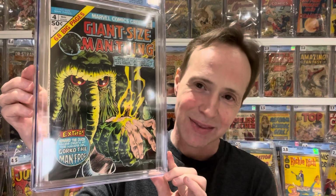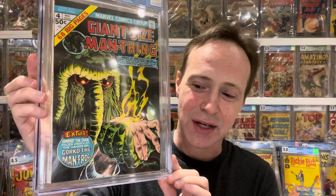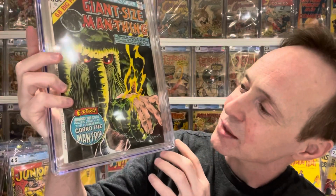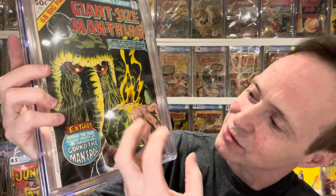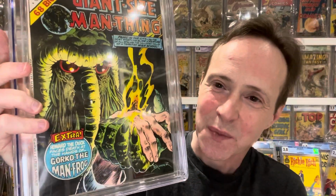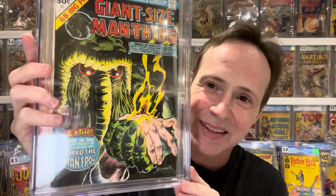Giant Size Man Thing, number 4. And it is actually the first solo series story for Howard the Duck. So before Howard the Duck actually got his own title, this was where he got his first solo story. I'm a big Howard the Duck fan. And you got a couple of hands here. You got this kind of like Man Thing hand going on. And you got this weird burning hand going on. So I don't know. I just thought it was a kind of a cool hand cover.